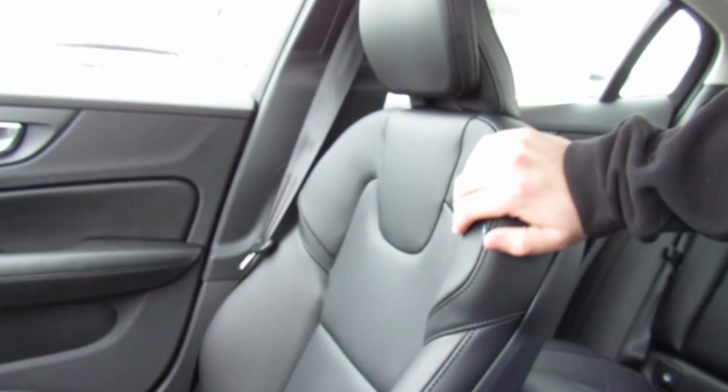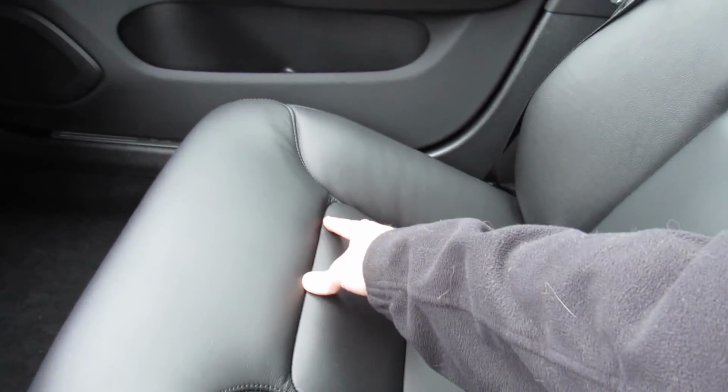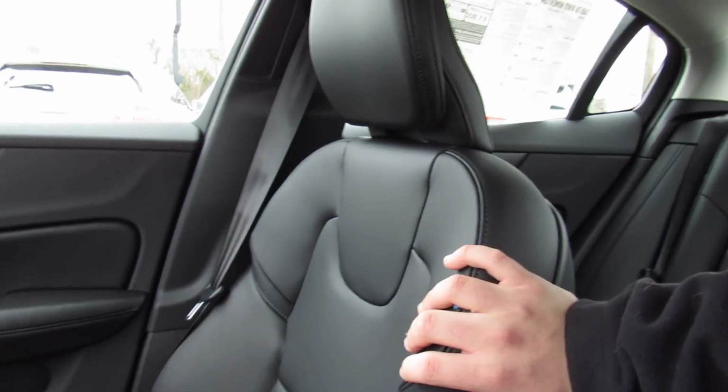The seats are very, very comfortable. Even in the Momentum with the leatherette, you'd never be able to tell these aren't real leather, and they'll also age and wear a lot better than real leather will. But they look fantastic and they feel great.